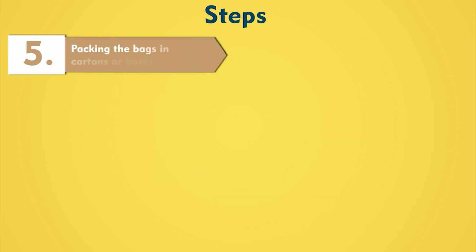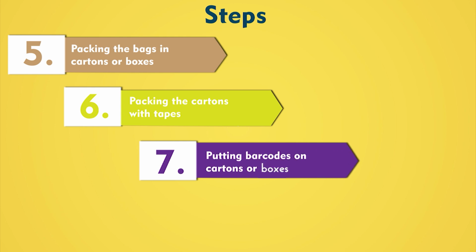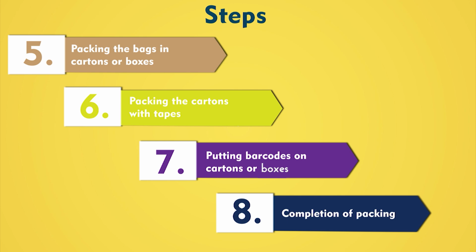Fifth, packing the bags in carton or boxes as per size, style, color, etc. Sixth, packing the cartons with adhesive tapes. Seventh, putting barcodes on boxes or cartons. The last step is the completion of packing. After the products are packed, they are either sent for sale or are sent to the inventories for storage. The packing of these products will make sure that they don't get damaged while storage.